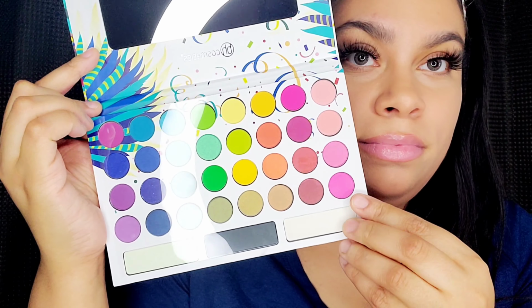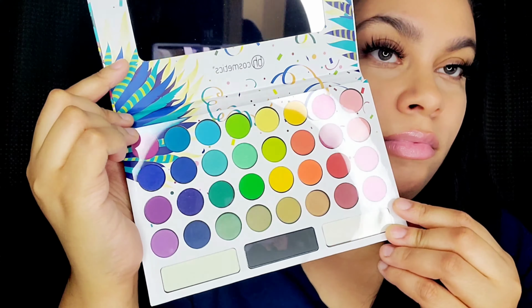The next place that I ordered from was BH Cosmetics, and from them I ordered the Take Me Back to Brazil eyeshadow palette. And when I saw this, I had to have it. Like, the colors are so vibrant, and I definitely wanted to start playing with more colors this year.